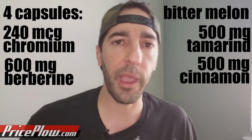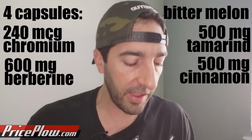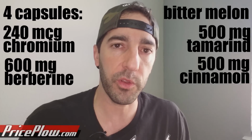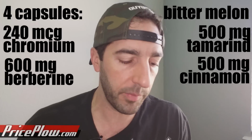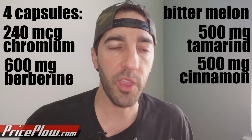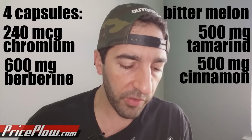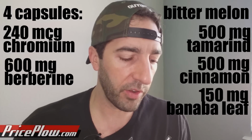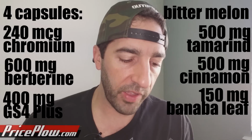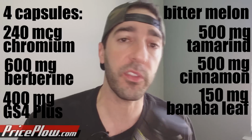Now, cinnamon. A lot of people add cinnamon to their diets to help blunt blood sugar spikes, and that's also been added here in a 10-to-1 extract. So a very potent extract where they're extracting 3 different things out of the cinnamon. The 500 milligrams of cinnamon here is really like getting 5 grams of actual raw cinnamon as a spice, because they're extracting it. And then we have 150 mg of banana leaf, standardized to 1% corosolic acid, and then the GS4 Plus Gymnema sylvestre extract at 400 milligrams. Everything here is dosed huge, but that's because it's at 4 capsules.